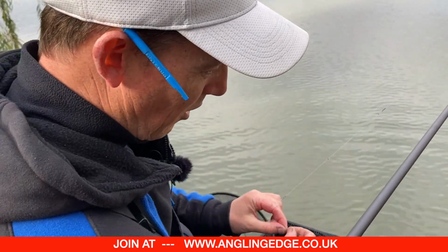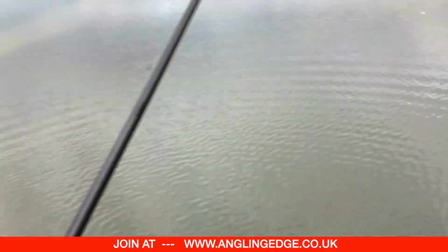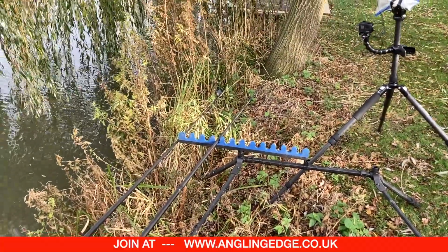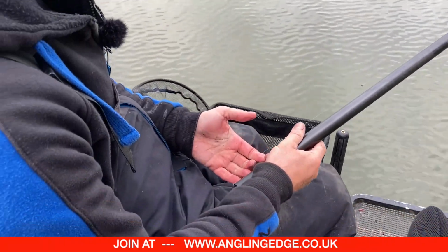This is my perfect rig, Rob. Nice short hook length. Now this is your no nonsense rig, isn't it? Well, let's save the nice rig for the subs. I know. Yeah, we've got a bit of a faffer rig there, but this is your no nonsense rig. So yeah, talk us through it.